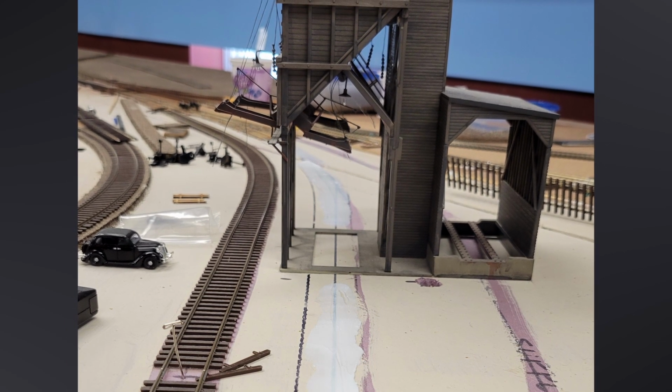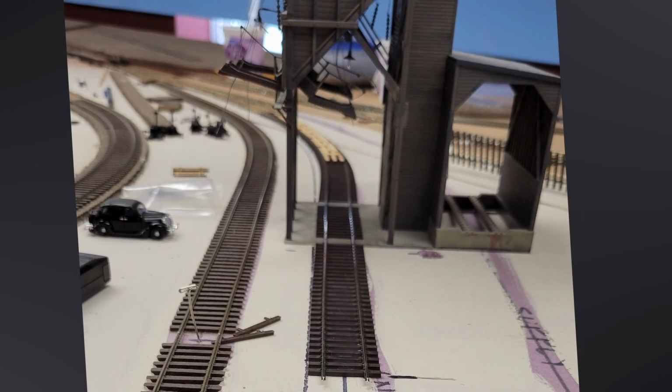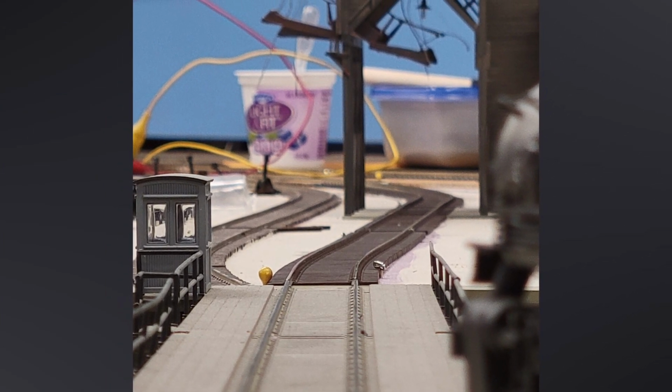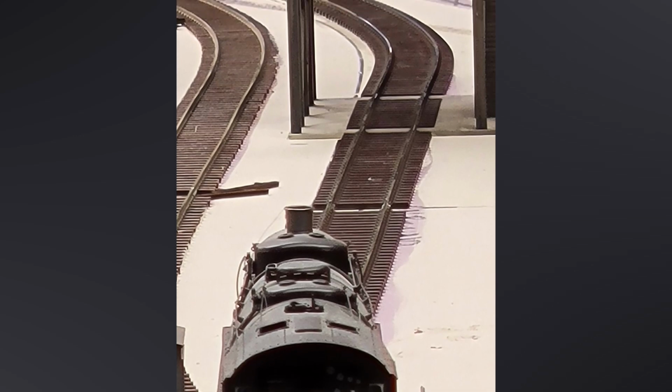Here I've applied the caulk for the first section of flex track for the second turntable lead. And here's that piece of track laid through the coaling tower. Once the entire lead was in place, I weighted it down in my usual manner. I have about 24 cans of soda in the train room tagged for just this kind of surface. Some of it's a few years old though, so I wouldn't try to drink it. Here's a view across the turntable and onto the new lead from about an engineer's elevation above the tracks. And a loco on the turntable about to head out down the new lead.